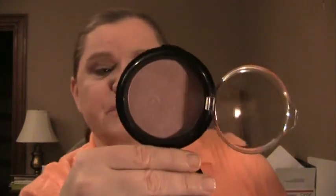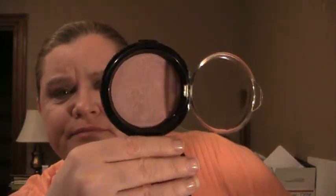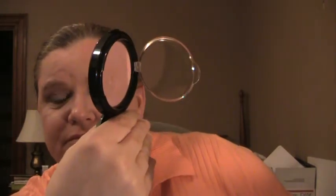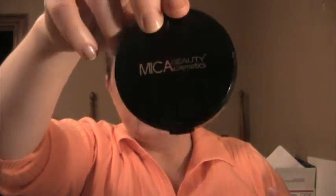Highlighter. This is probably the second or third month for this. Mica Beauty's Rosey Pink Highlighter. I still haven't made a dent in it, but the stuff is wonderful. It's velvety soft. See it? Just a hint of shine. Mica Beauty, Rosey Pink.